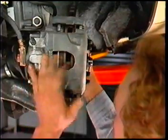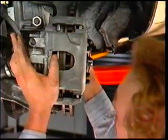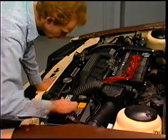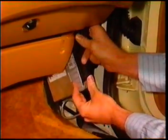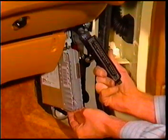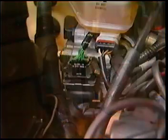Make sure all components are in good operating condition. Inspect the battery. Be certain it is up to specification. Check the 35 contacts of the EBCM. If there are any damaged contacts, replace the entire unit.